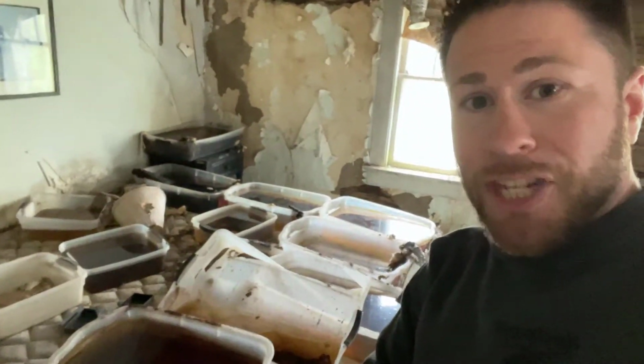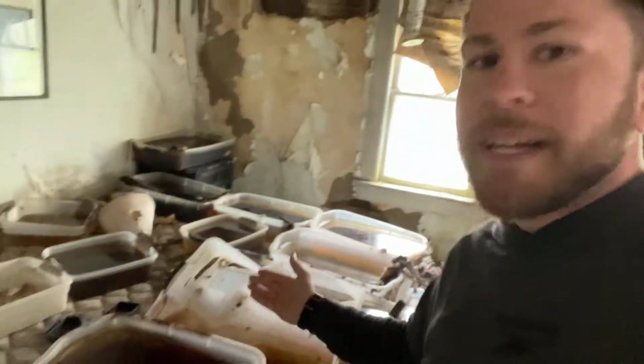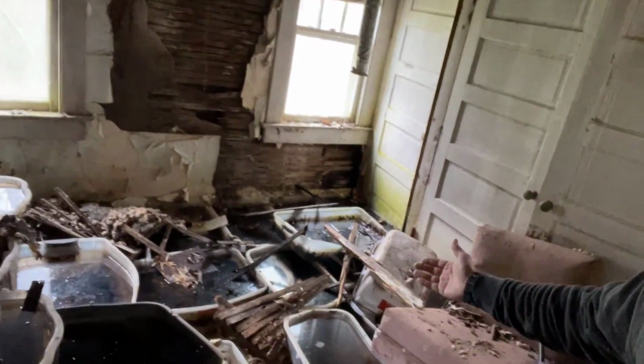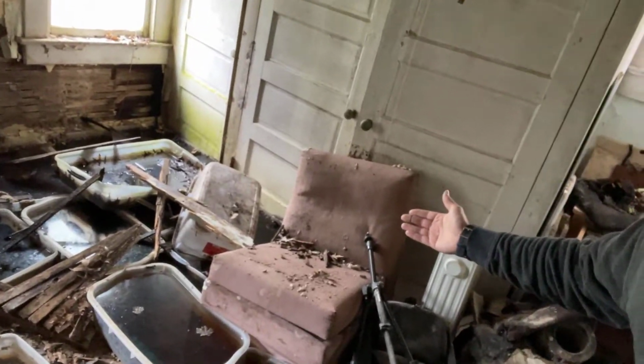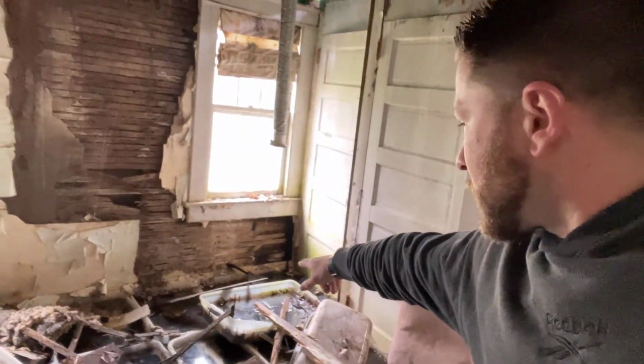Now, the catch here is, not only did they put a bucket down, which, hey, you get a leak, you got to put a bucket down, they didn't even empty the buckets. This entire place here is filled with overflowing buckets. And there's really just in the back corner there, it looks like it's about 4 inches deep.